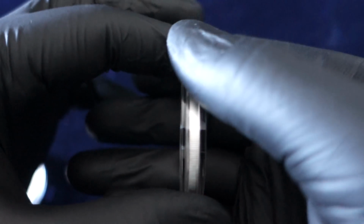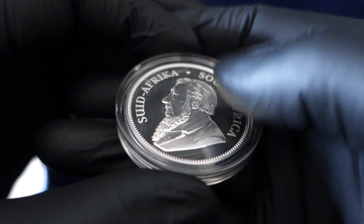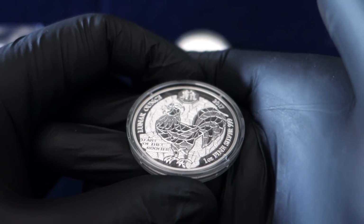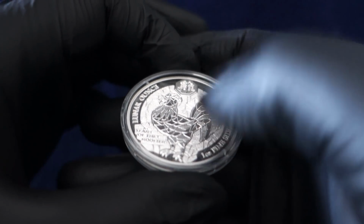I don't know what the BUs were going for, but once again, because there were so many of them and they were all scoring horribly, BUs and even silver proofs are definitely going for a very nice premium. On the Rwandan coins, same thing. These coins in proof were selling upwards of $550, even £500. So that's going to be the blessing in the curse of all of these.